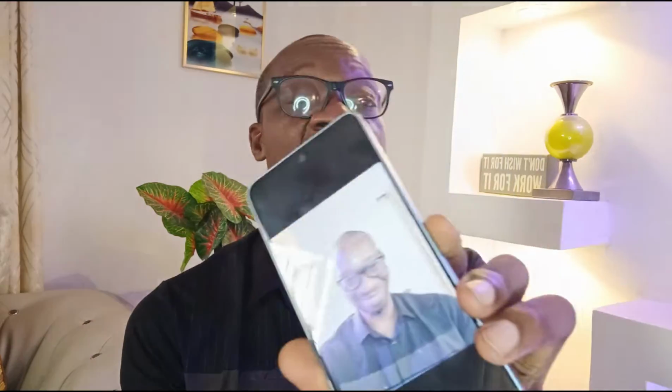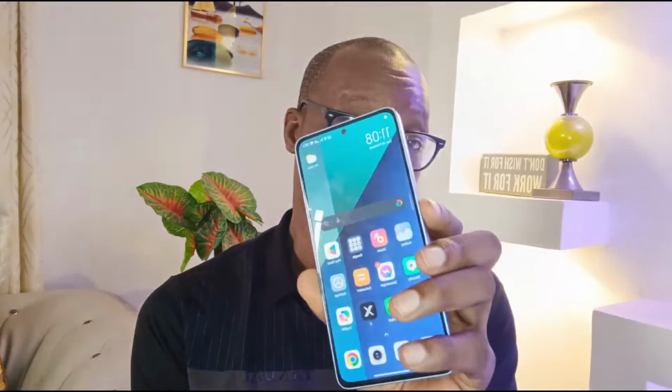The selfie camera is a 16 megapixel snapper. Like I said, it works well, right? It works well, nothing spectacular, but you'll get good shots if you pay attention to what you're doing with this camera phone. What else are you looking for in a budget smartphone? I really do think it's beautiful. I love beautiful phones. And I am a firm believer that just because a phone is budget or entry level doesn't mean it has to be drab. The Redmi Note 13 4G is not drab.